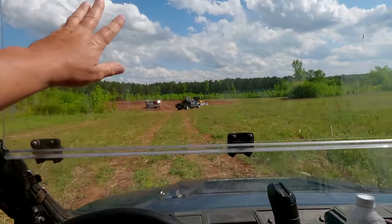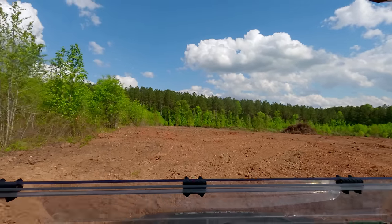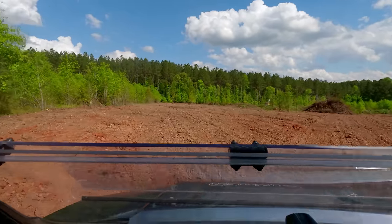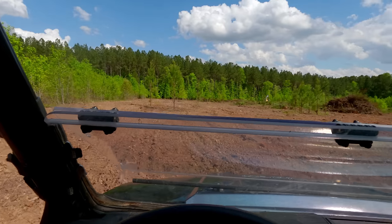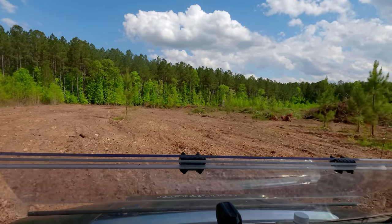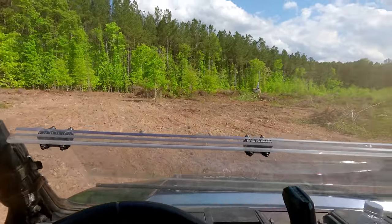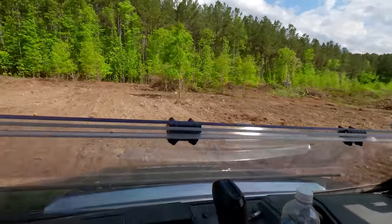Maybe he's burning copperheads. Oh, look, he left some trees. Oh, some pine trees. That's what a hammock. Yeah. Where's he at? I see that. I'm trying to figure out where he's at. Is he in the bulldozer right there?